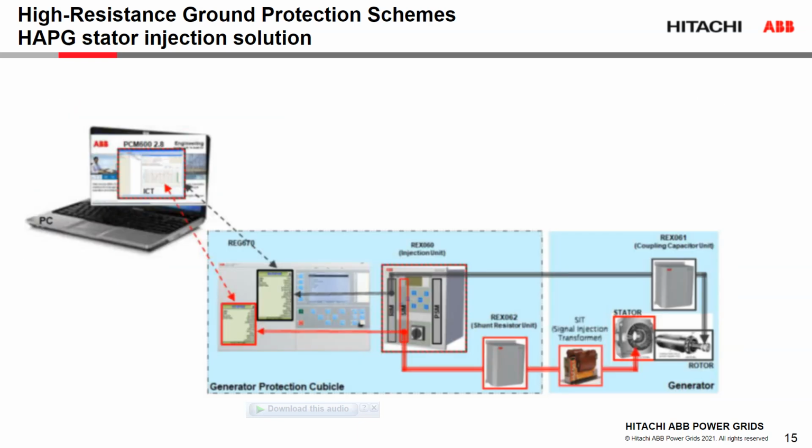So this is a more graphical figure. This is the laptop running the commissioning tools, which I will describe a little bit. And then you have your relay here, right? The measuring. This is your injection source, and then this is your coupling resistor, and then your injection transformer injecting into the stator. The injection source feeds the measured currents and voltage back to the protection relay for calculation.